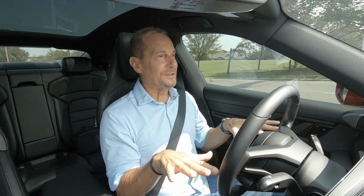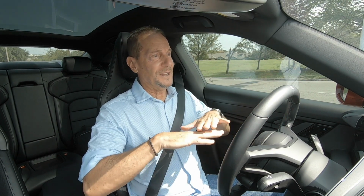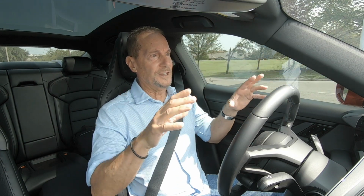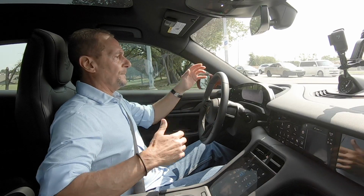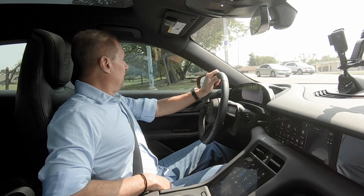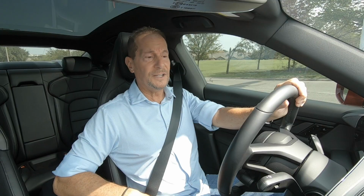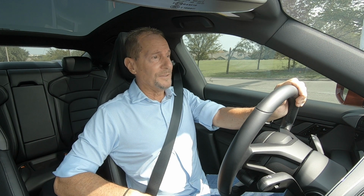The handling is crisp, it's planted, the wheels are large enough, it's wide enough. As you can see when we showed you how the rear's kind of billowed out a little bit, bulged out. Again, wide tracking. When I make this U-turn here, you'll see how quickly it can make it. It's a very tight turning radius. I would fall in love with this car.